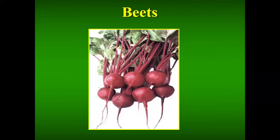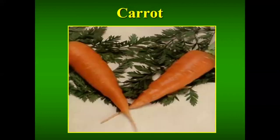Beets also need to be in deep, well drained, loose soil. All these root crops definitely don't need a pure clay soil. You need to have aerated, well drained soil. Plant them, and you'll get a good crop if they're grown in proper conditions. Harvest them when they're about 1 to 2 inches in diameter. Their greens can be eaten as well.